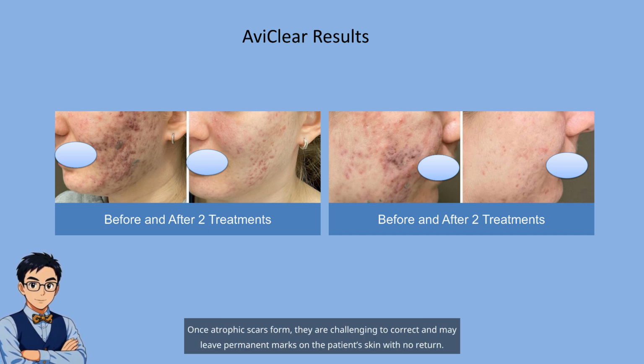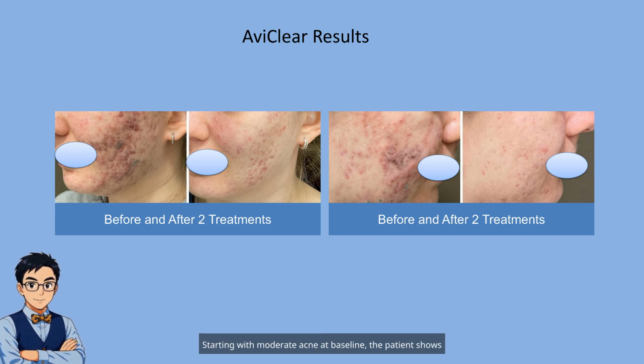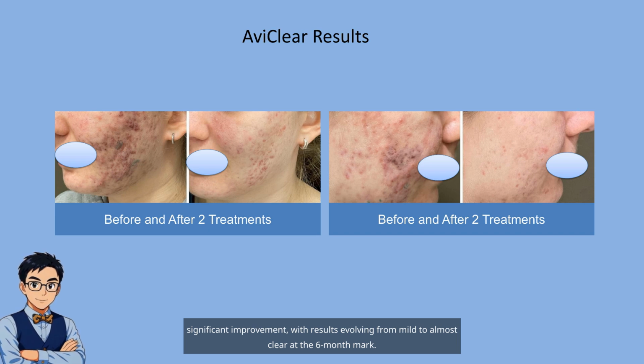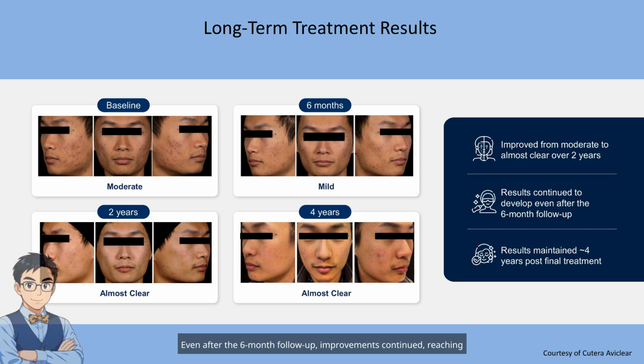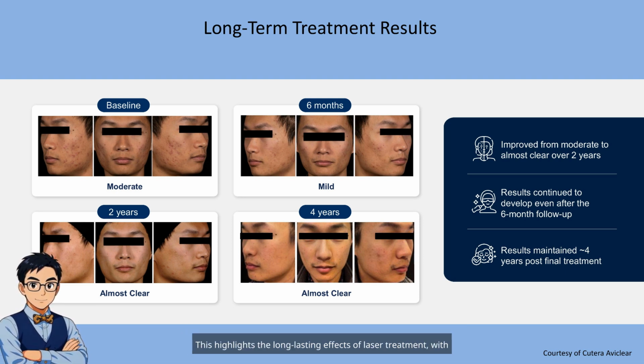Once atrophic scars form, they are challenging to correct and may leave permanent marks on the patient's skin with no return. In this slide, we observe the long-term results of laser acne treatment over a period of 4 years. Starting with moderate acne at baseline, the patient shows significant improvement, with results evolving from mild to almost clear at the 6-month mark. Even after the 6-month follow-up, improvements continued, reaching almost clear status by 2 years, and maintaining this outcome up to 4 years post-treatment.